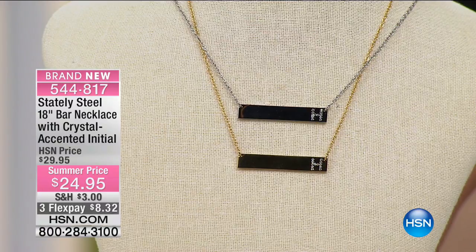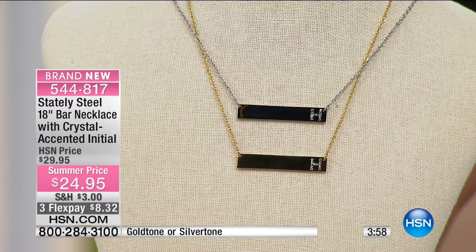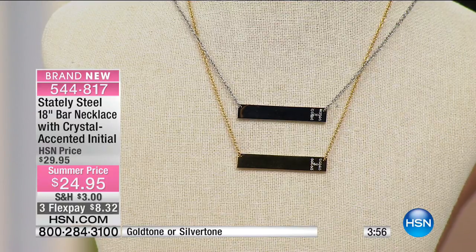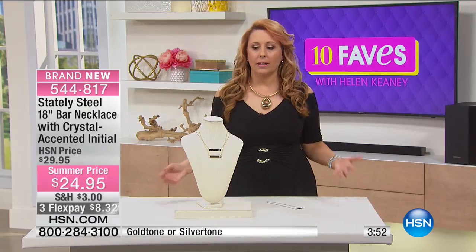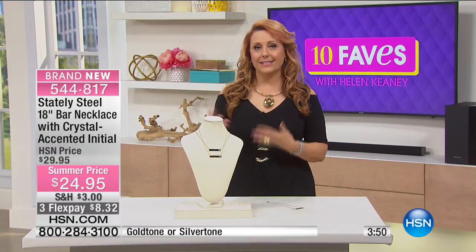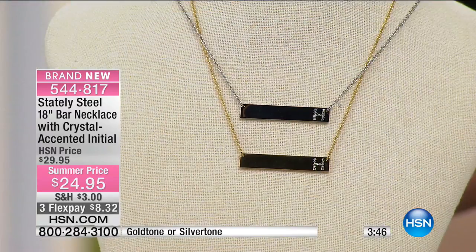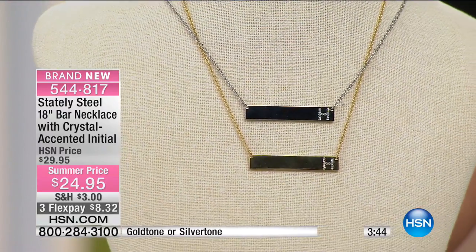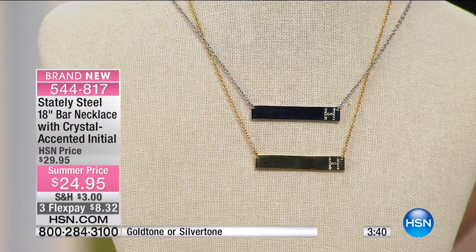You can go out of the box, and maybe if this was in gold and diamonds and it was $2,800 or something, you may say, if I'm going to take that kind of budget, maybe I'm going to use it to get a diamond ring. But because it's in Stately Steel, you're like, you know what? I love that trend. I'm going to have that. I'm going to wear it all year round. And nobody has to know. These look fantastic. They're never going to get tarnished. They're not going to fade. You have gold tone or silver tone.